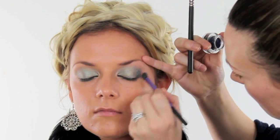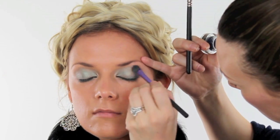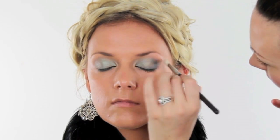And open. Just a small amount. Yeah, that looks a bit better. Just on the outer corner. I'm going to take a clean 217 just to check that it all blends nicely, because you can hardly tell that it's there. So it needs to make sure it blends.